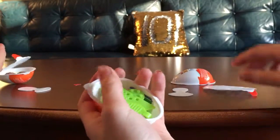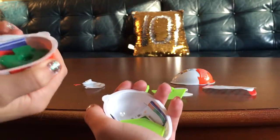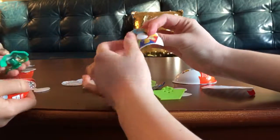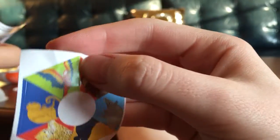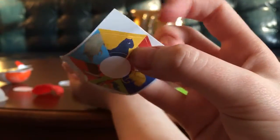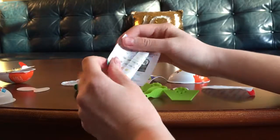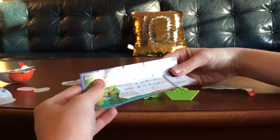Oh, my gosh. I got a toy the other day because I just opened one of these. Ooh, I got a different toy. So these are usually buildable, I think. Ooh, this has little animal stickers. It's so cute. I think that's a seal. That's a parrot. I got a monkey. This wizard thing, really cute. Okay, this one's not really cute. It's kind of weird. What is that? It's a wizard. That's cute, though.